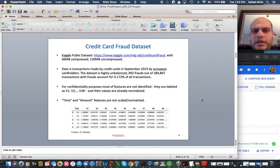So let's talk about the data set, the credit card fraud data set. It's a public data set, 150 megs as an uncompressed CSV file, with around 284,000 transactions. The data set has around 30 columns, and the features are, for confidentiality purposes, labeled V1, V2, V3, and so on, up to V28, and they're normalized. The only two columns that are not normalized are time, which is seconds after a given point in time, and amount, which is the amount of the transaction.